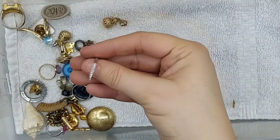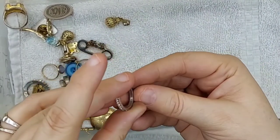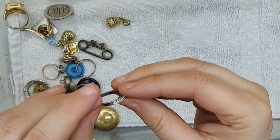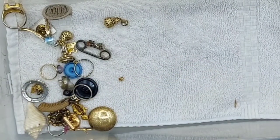Okay, what else? Oh, sparkly. Are there any marks in it? I don't think this one's real, but you never know. Oh, I think I see something. Hold up.